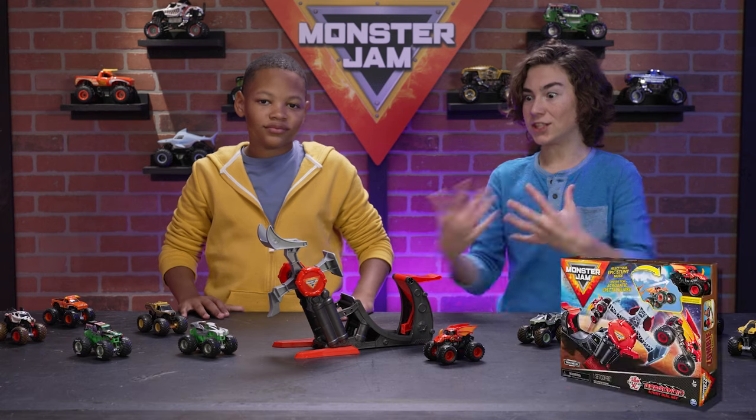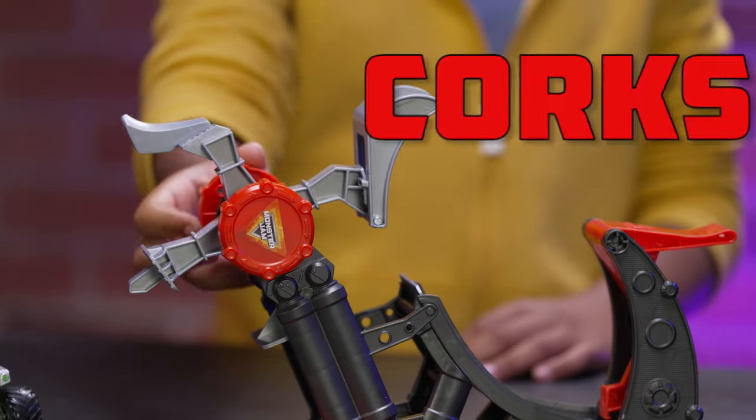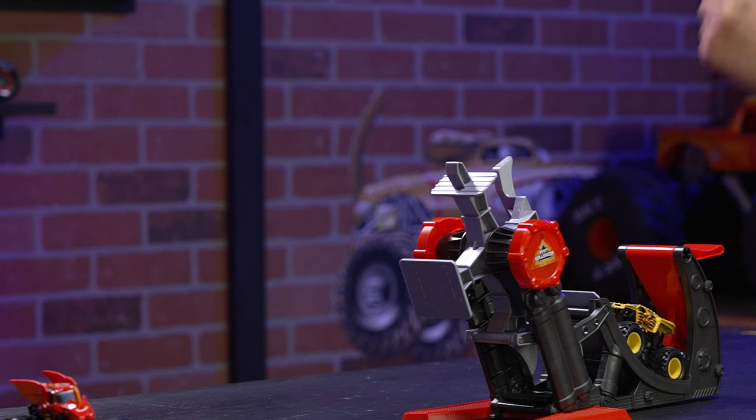I know the perfect Monster Jam set to test this theory. Stunt dial playset. Whoa. Backflip, corkscrew, front flip, and most importantly, the mega jump. Enough talking, let's get to the stunts.